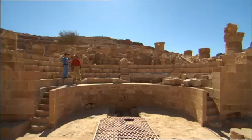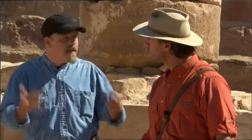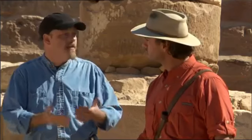This could have been ritual theater. It could have been special performances for just the elite. Or this could have been where the Council of Elders met. All through this period, Petra remained a seat of power. And the fact that it continued to be a seat of power is evident in the continued expenditure of monies to make these massive modifications to these giant buildings.